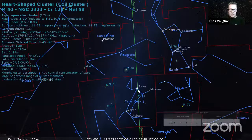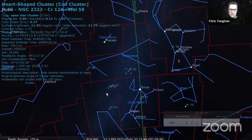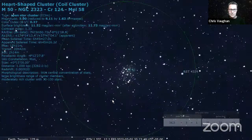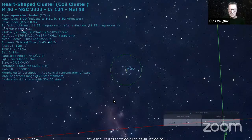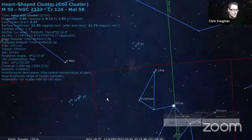You can find it by drawing a line from Sirius up through the dog's nose, which is theta, and doubling it. Doubling that Sirius to theta distance is a good way of finding it. Again, do you see any shape to it? Are there any stars that appear different from the other ones? Spoiler alert, there are a few little things you'll discover. Its nickname is the heart-shaped cluster, so maybe you'll notice the shape of a heart.